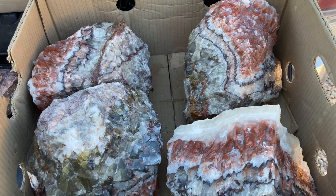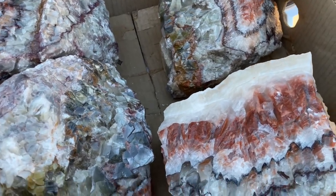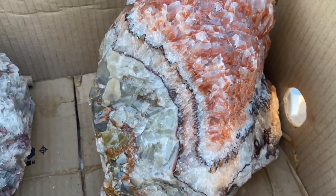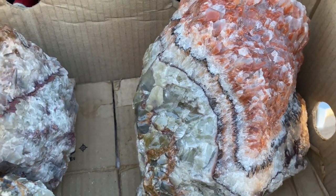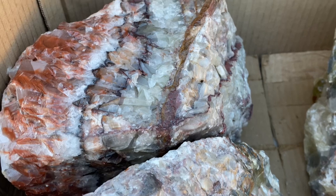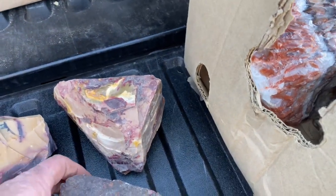Here's a great find from the end of day number two in Quartzsite. Apache calcite from Chihuahua, Mexico. Each one of these pieces weighs approximately 16 to 18 pounds. This stuff is just gorgeous. Really loving it. Bought four big old pieces. And you've got to see this. I've never heard of this before.